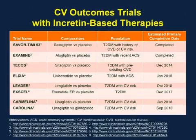Then these are the cardiovascular outcomes trials with incretin-based therapies. I told you that SAVOR TIMI-53 is completed and presented, and it doesn't increase cardiovascular events. The same is true with EXAMINE with alogliptin, completed, and it doesn't increase cardiovascular events. Both of the studies were with patients at high risk for cardiovascular events. TECOS is sitagliptin. Hopefully we're going to see this study in 2014 or early 2015.